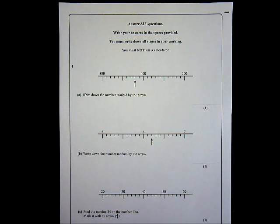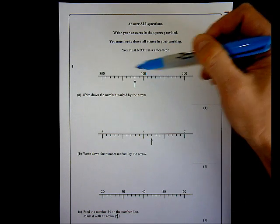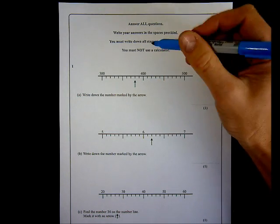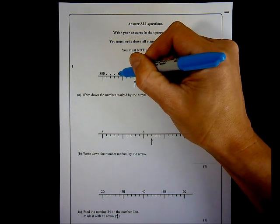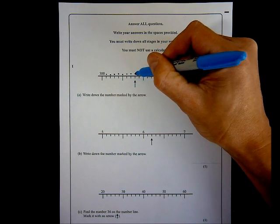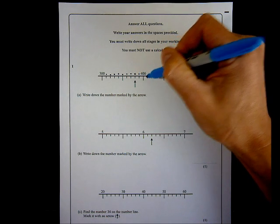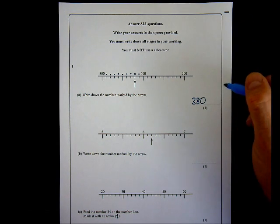On question 1, I'm asked to write down the number marked by the arrow. So the first thing I need to do is check what my scale goes up in. Now I can see I'm going from 300 to 400, and it looks to me like I'm going up in 10. So I'm going to check by going 310, 320, 330, 340, 350, 360, 370, 380, 390 and 400. So it is going up in tens, so my answer is 380.